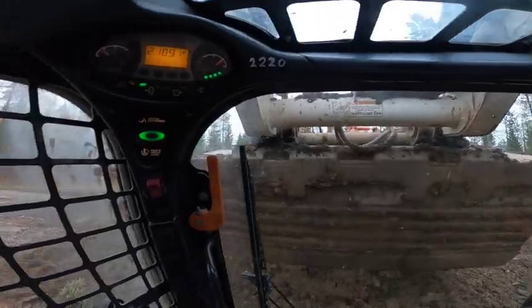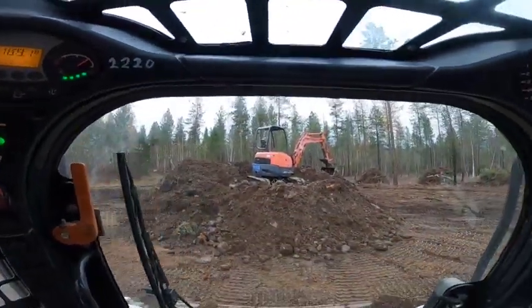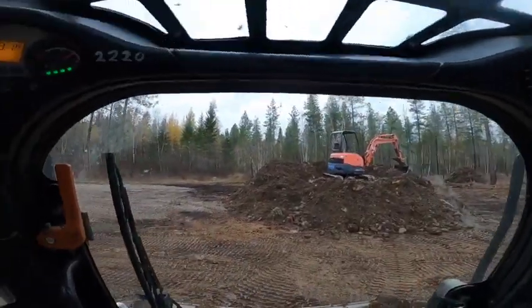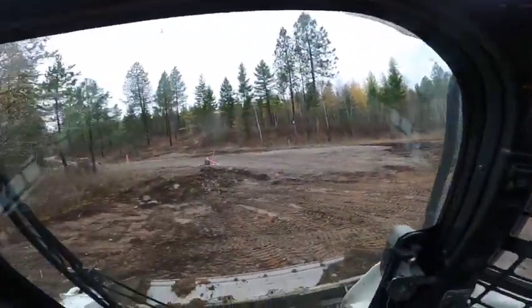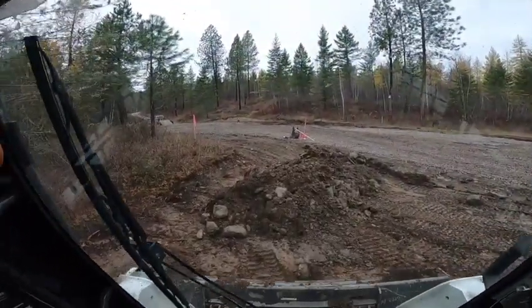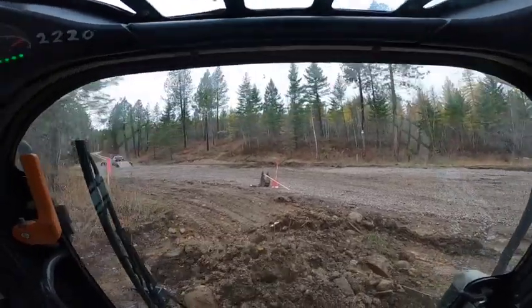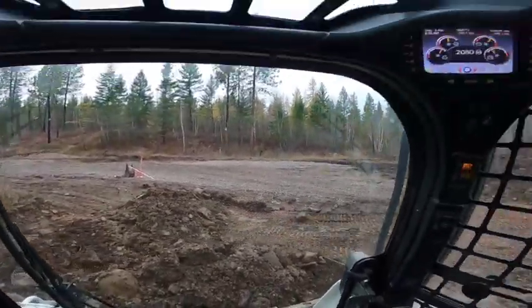Moving all this dirt over here, I'm trying to fit all of the topsoil and everything I pulled off this job site into the middle of this turnaround, and I can't stack it any higher with the skid steer, so I gotta feed it to the excavator, and then the excavator, I've been stacking it a little taller. This might get hauled off down the road, but for now that's where it's going.